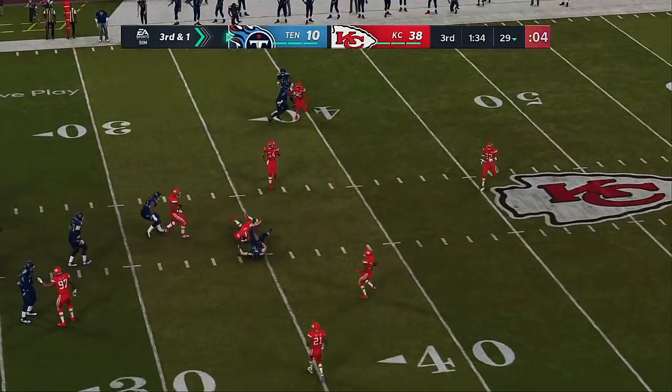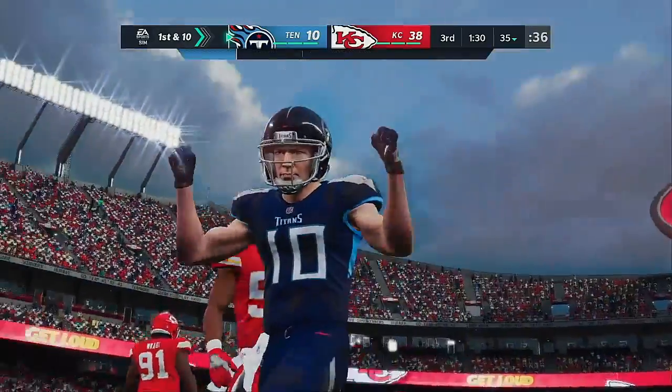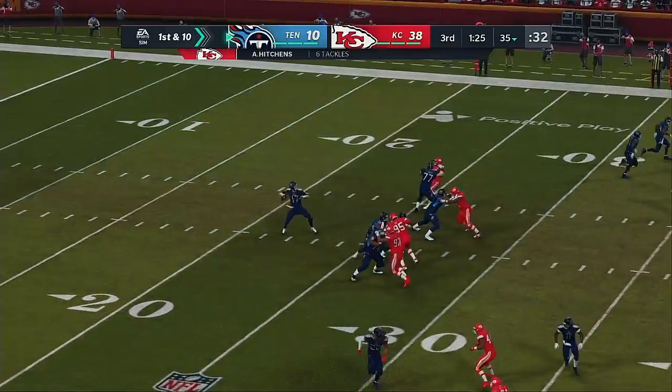Tannehill going to throw on third and one. He finds Humphreys, and he will have a Titans first down as they're able to convert by plenty there on third and one. First down, Tennessee.